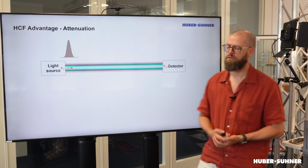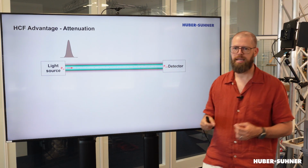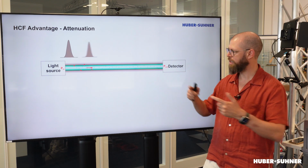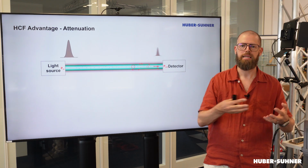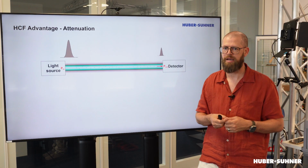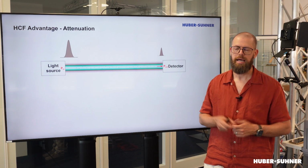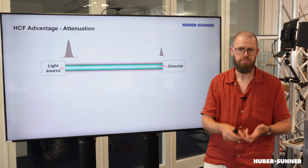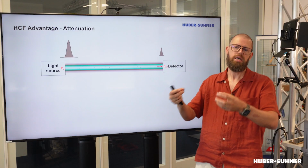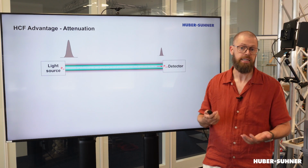Another advantage of hollow core fiber is the attenuation, because with single mode fiber, we've got two main reasons for it. Number one is the Rayleigh scattering, meaning that the light is interacting with the microscopic impurities of the fiber and some of the light is being scattered out of the core. And the other reason is absorption. In other words, the silica molecules are absorbing some of the photons and converting them to heat.